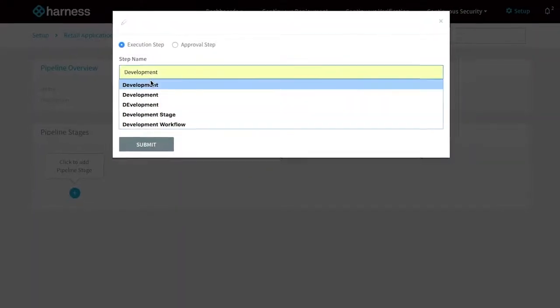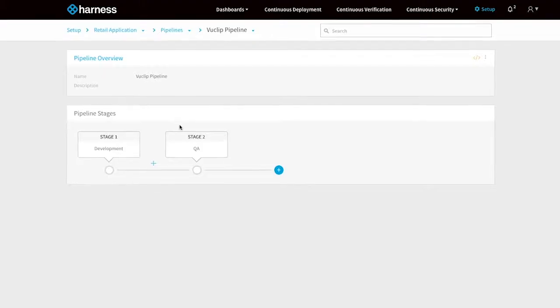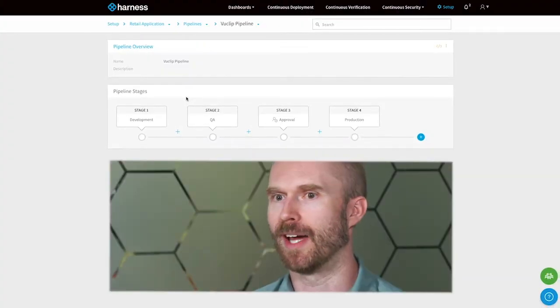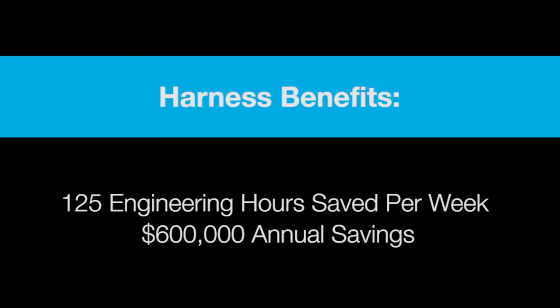I think Harness is a great deployment platform for getting a service from your code base, from your Git repository, all the way out to production without needing to take care of it day to day. With Harness, we're able to save about 125 engineering hours per week, which equates to about $600,000 in productivity savings.